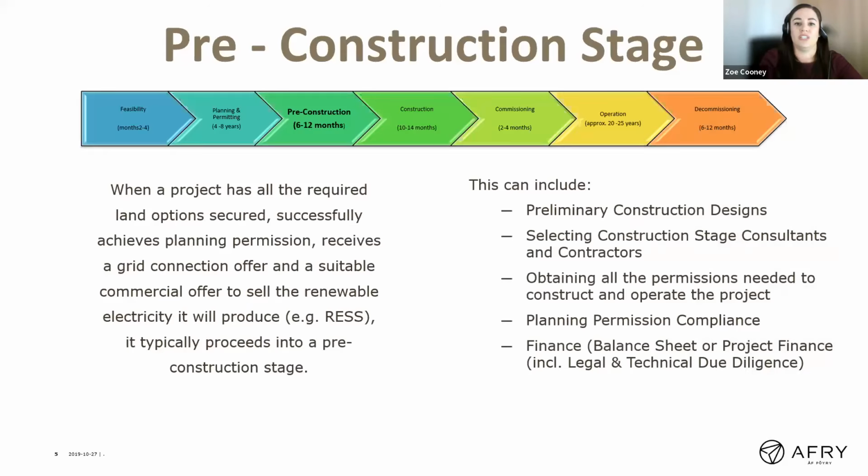A summary on the pre-construction stage then. So the pre-construction stage is defined when the project has all the required permits and consent. So that will include your planning permission, all your land options with landowners, your grid connection offer with EirGrid or ESB, and a suitable commercial offer to sell the renewable electricity at the back end once you're into operational. So an example of that would be RESS. And generally that proceeds into the pre-construction stage, all of those applications and permissions.